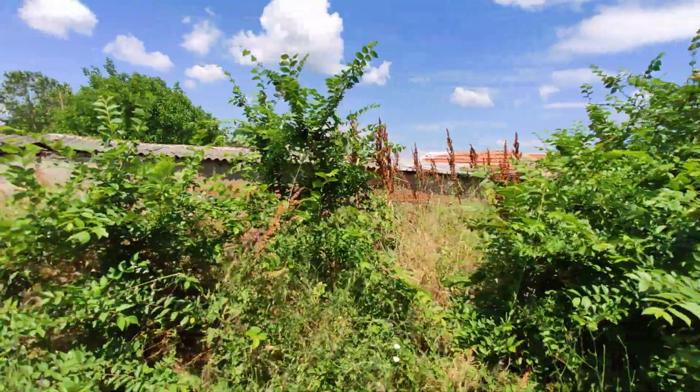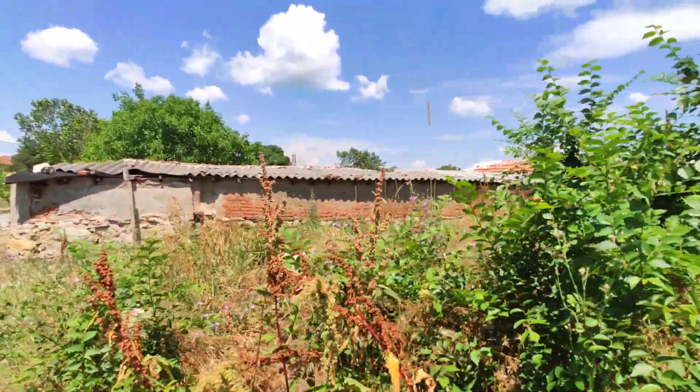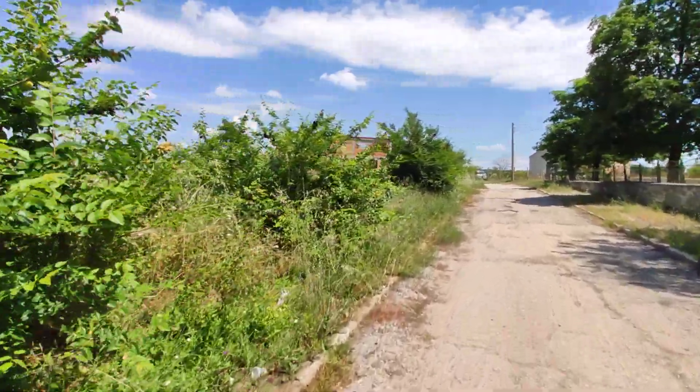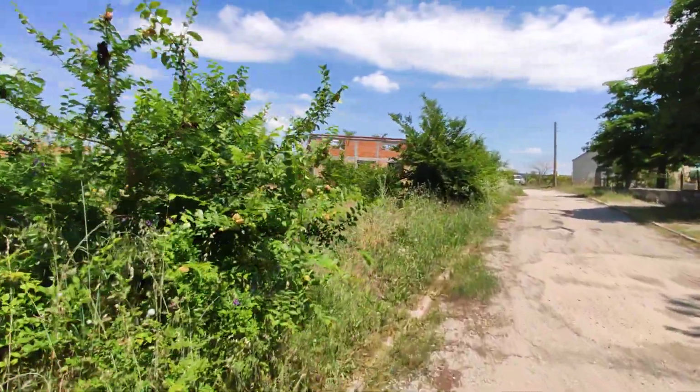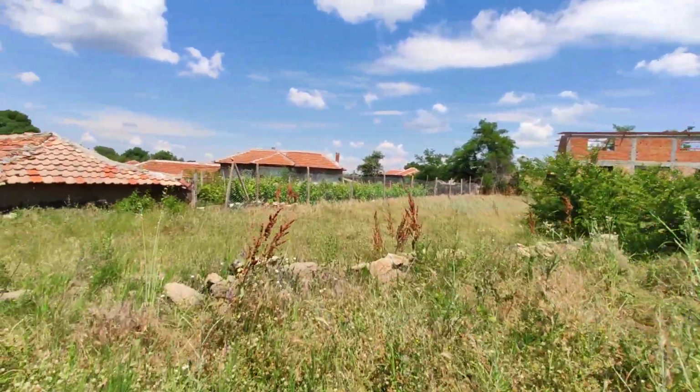And the land runs down to here. It's a sort of triangular shaped plot. This barn here is the neighbour's barn, and then the border follows the road up along here. You can see the house now again through the trees. I hope you can hear me okay with all this wind.